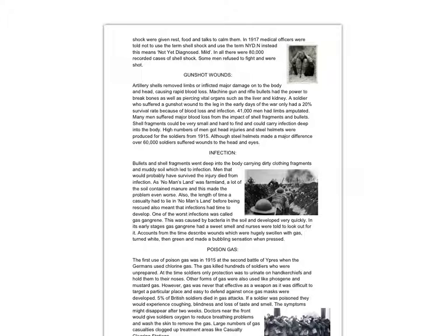Many men suffered major blood loss from the impact of shell fragments and bullets. Shell fragments could be very small and hard to find and could carry infection deep into the body. High numbers of men got head injuries, and steel helmets were produced for the soldiers from 1915. Although steel helmets made a major difference, over 60,000 soldiers suffered wounds to the head and eyes.